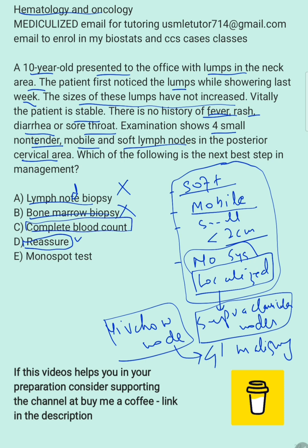Complete blood count we would do if it was worrisome, like that would be the baseline, right? Just doing CBC, ruling out infections like HIV and so on. So that would be our baselines. So maybe included, but here no, because this is a pretty benign feature. There is no fever, rash, diarrhea. There was just infectious mononucleosis.